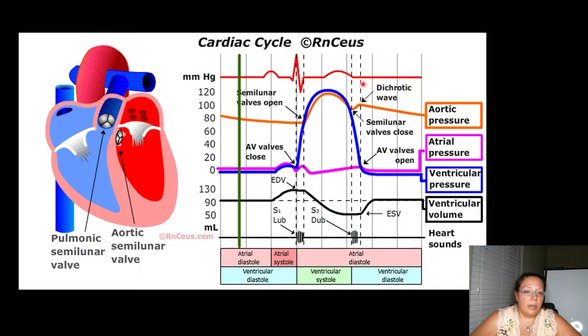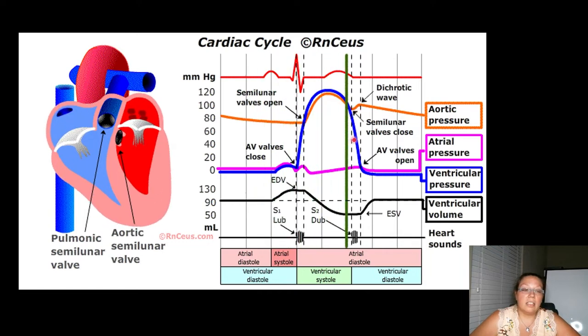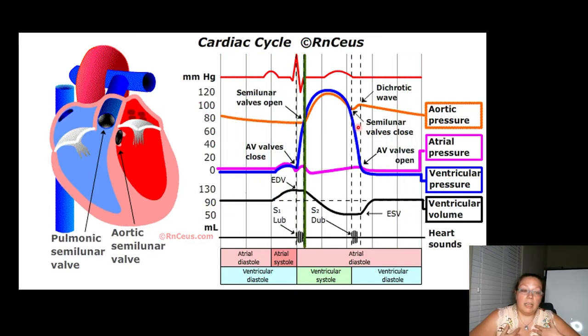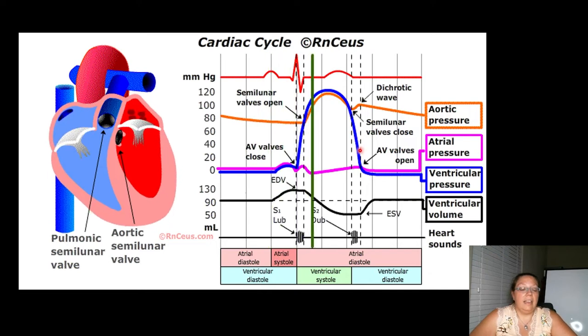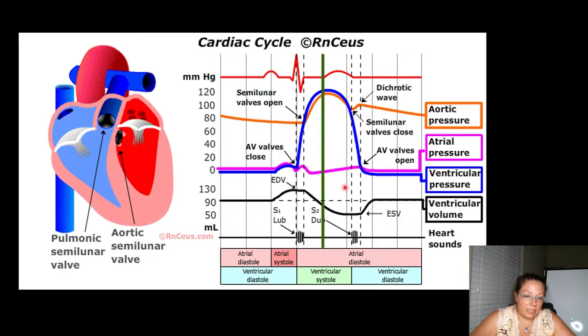Right here is where our pressure starts to drop off in the ventricles. What does that cause? It's going to cause the semilunar valves, or the aortic and pulmonary valves, to shut because now our pressure is starting to go down in those ventricles. And then the AV valves open back up as the pressure in the ventricles goes down and the atrial pressure goes up. You can see just a little bit.